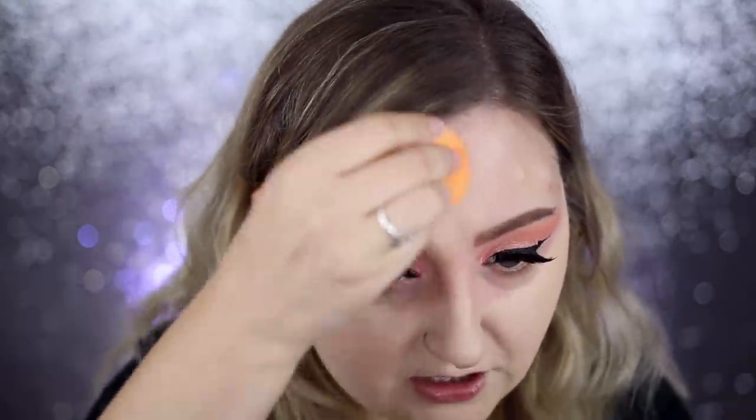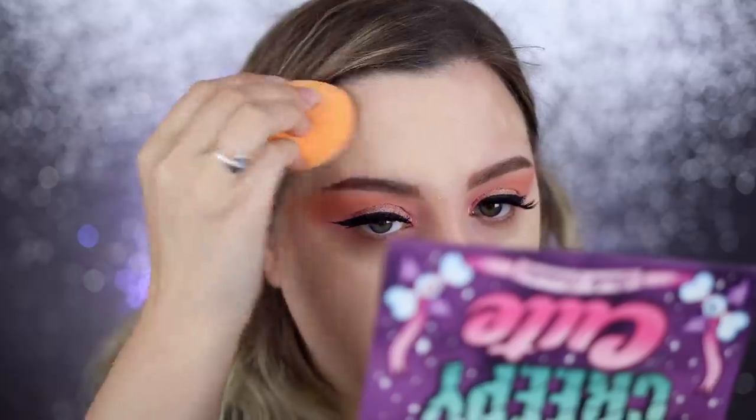I feel like this might be a good mixer. I'm not sure, of course, I've never done that, so I can't speak to it. But I feel that this may be a better mixer foundation because it is so high coverage that if you are needing to add coverage to your existing foundation, this may be a good one. I don't know though, because this is my first time using it.